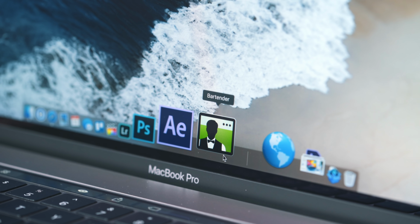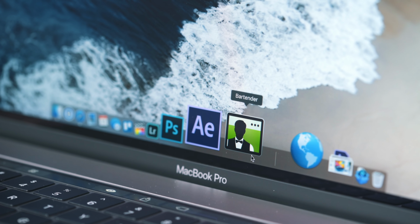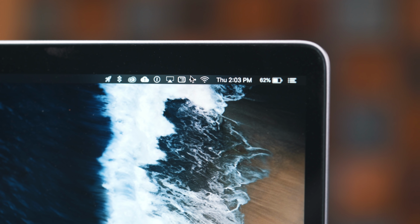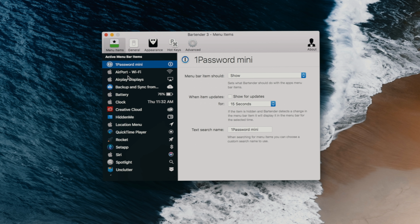All right, so the next app is kind of a confusing name, but it's really useful. It's called Bartender, and it's got nothing to do with getting you sloshed. If you look at your Mac and your OS menu bar, you can't do much with it. You can hide some of the apps, but you can't really reorder them. This lets you customize the macOS menu bar completely. You can reorder all icons, you can search menu items.